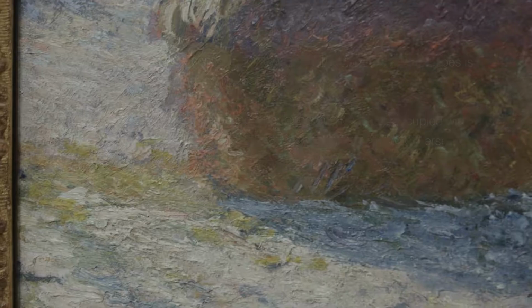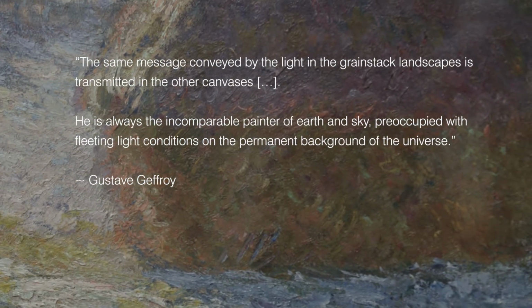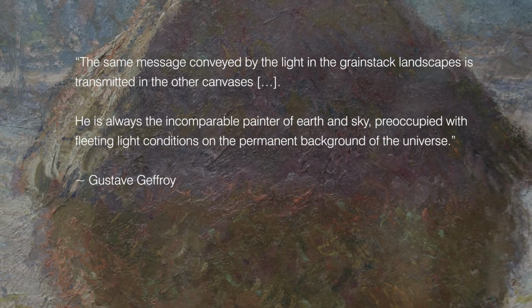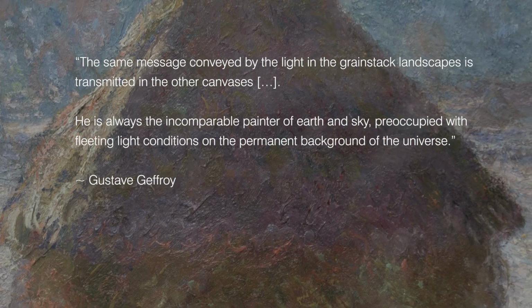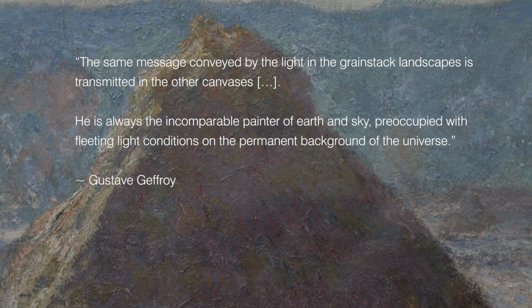Geoffroy extended the analysis of Monet's grain stacks to his oeuvre in general. "The same message conveyed by the light in the grain stack landscapes is transmitted in other canvases. He is always the incomparable painter of earth and sky, preoccupied with fleeting light conditions on the permanent background of the universe." This is indeed one way of thinking about Monet's achievement, his ability to balance the stable and the fleeting in his art.